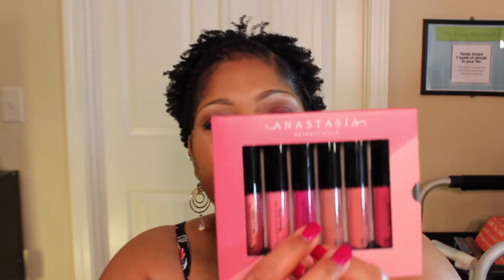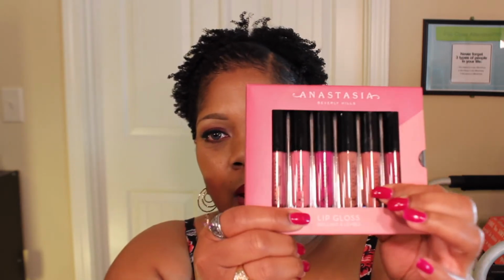I do have two of the colors on my lips, and they're kind of blended together right now because I've been drinking tea. But I have grape jelly, which is this color right here, and I have caramel, which is this color right here. So I'm going to go ahead and do some swatches really quick of these lip glosses. These lip glosses are very, very pigmented. I really, really do like them, and I think that if you decide to get these, you will like these lip glosses.